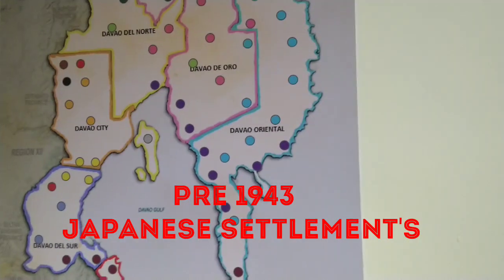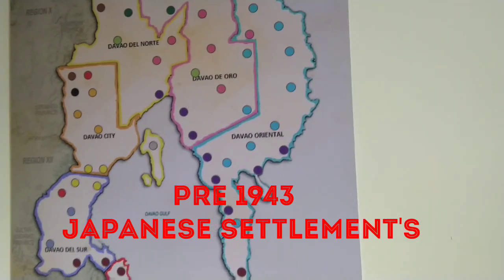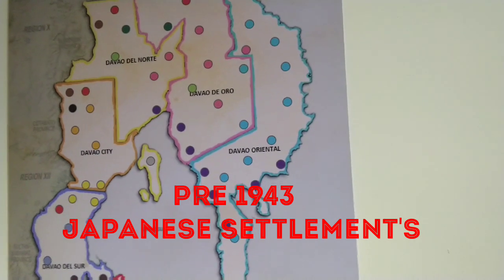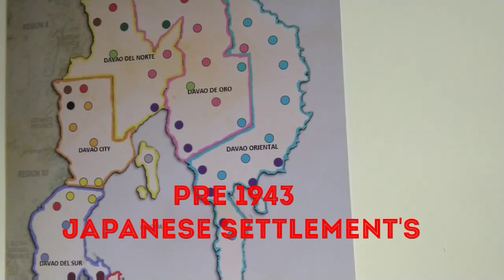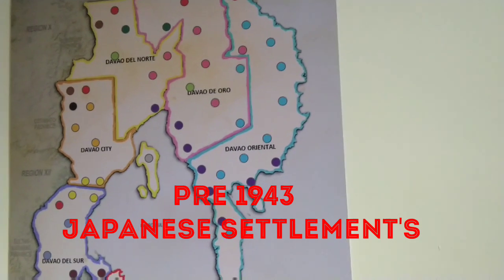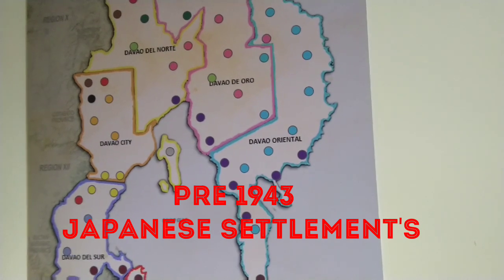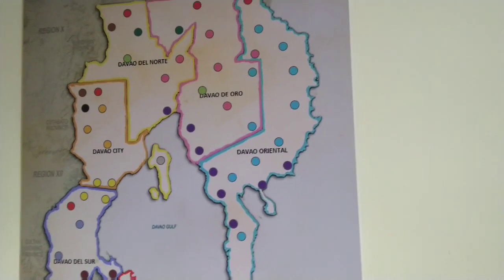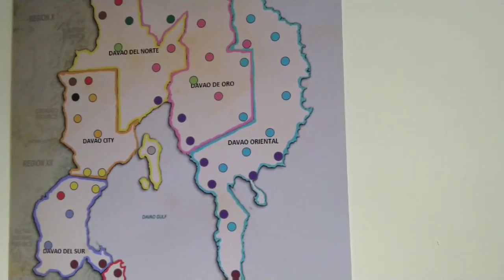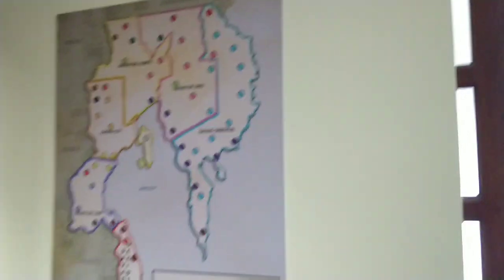So the museum is based in Calinan, which is around 25 to 30 kilometers outside of the actual Davao city. It's in Davao del Sur. The reason is that there were a lot of Japanese people settled in this area, and that's why the Japanese Museum has been dedicated to this area. Very, very nice.